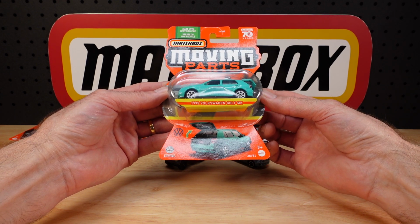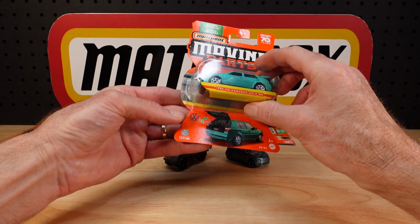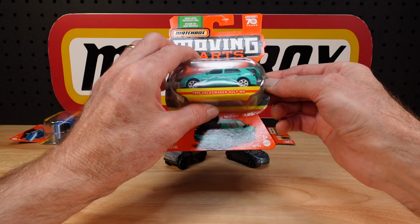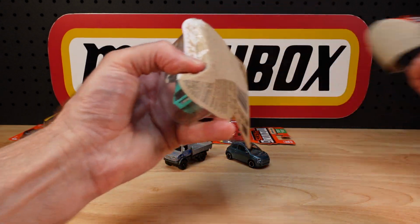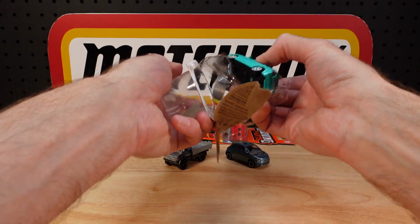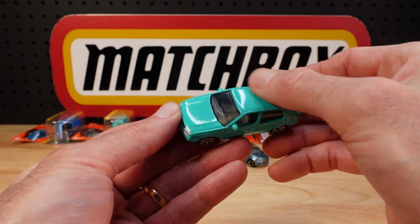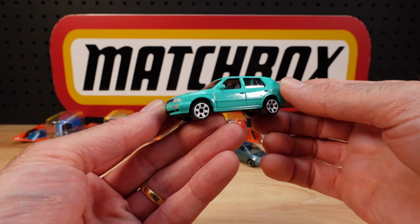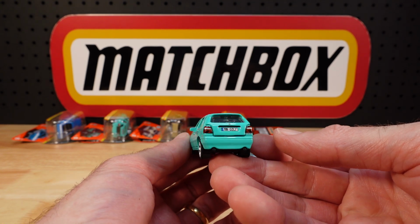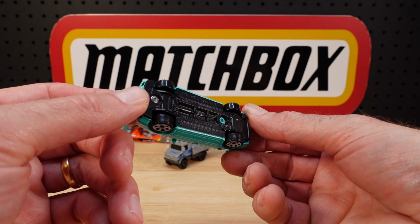1995 Volkswagen Golf MK with a very 90s colour, even you'd argue mid to late 80s colour, but it's cool. Let's take a look. Number 38 of 54 for the 70 years anniversary, or 70 years series, whatever you want. Of packaging. That's a nice paint job. A little imperfection on the roof, but oh, that suits this car, doesn't it? White wheels suit, everything suits. I love it.